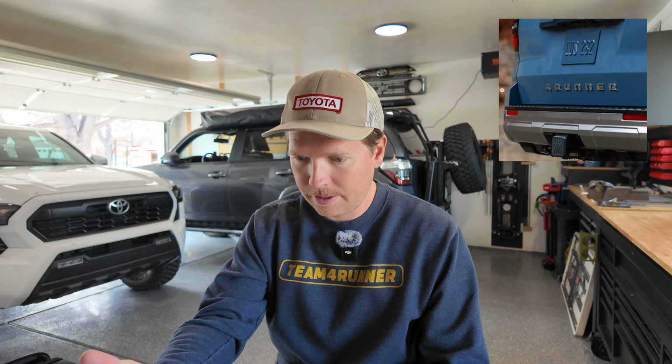This hatch looks very upright, very straight, very up and down. I bet we're going to see it. I think Toyota listened. They've been listening. I think they're going to continue listening. And I think we're going to see a roll down window.